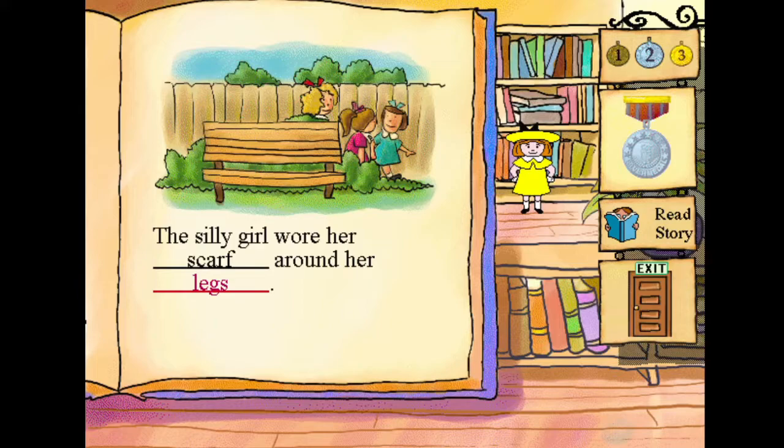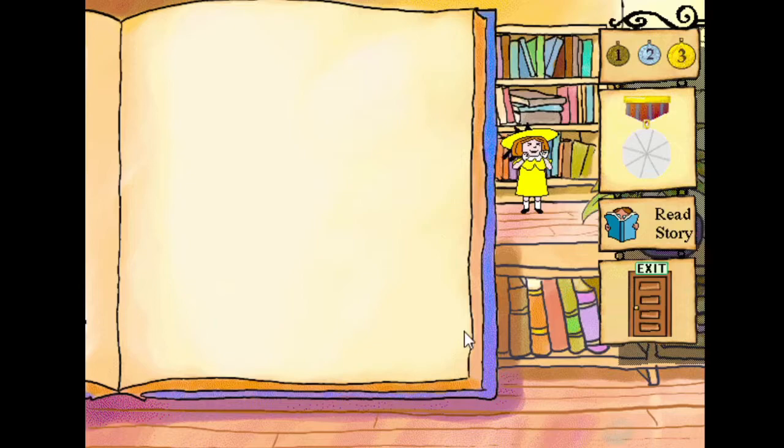Très intelligent. Here's your medal. Do you want to print your medal now? Level three.